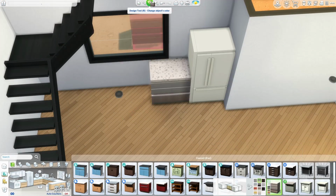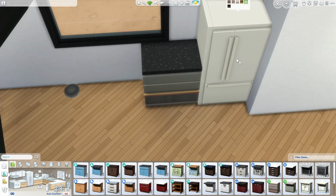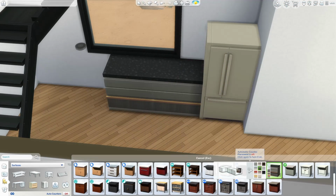So we are now going into decorating. I wanted to keep the decorating very simple, very plain, and still have those darker colours from the outside brought in, but still very modern and sleek.